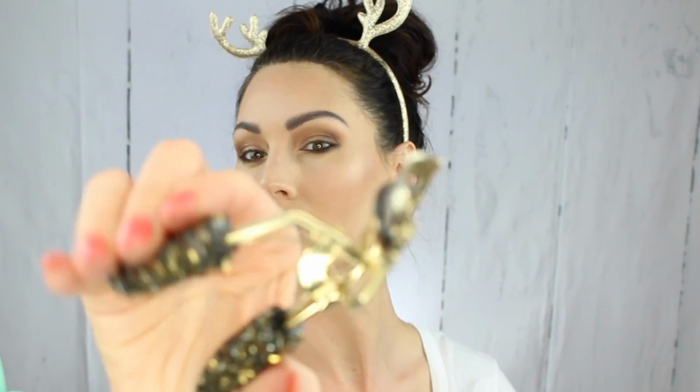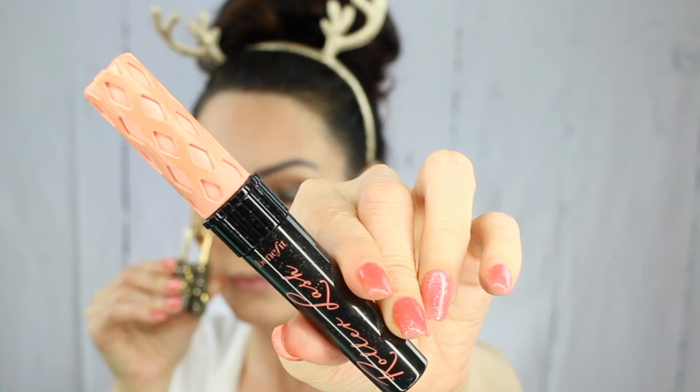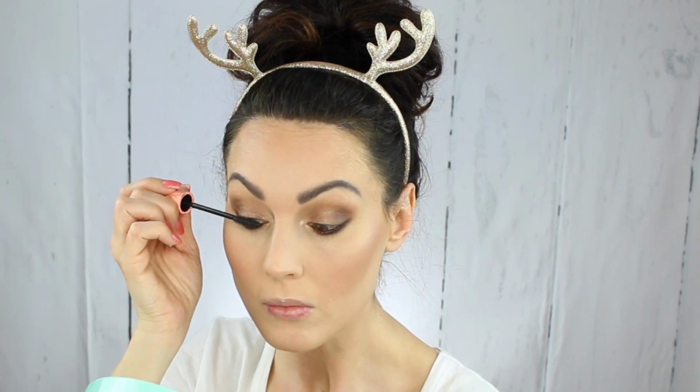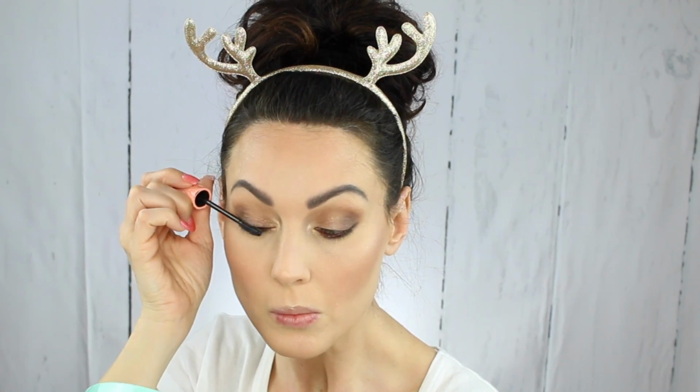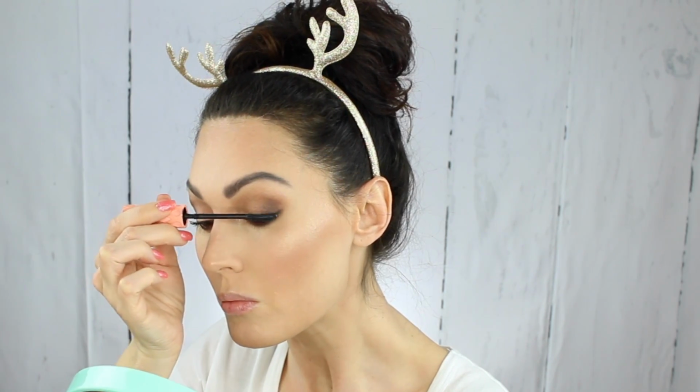So now what I've done is I'm going to cover everything up that I've done. And now this will smooth out your eyelids. If you have any wrinkles, this device right here will actually press all of those wrinkles out, similar to an iron on your clothes. And once you've done that, I want to get this brush out to my lashes.